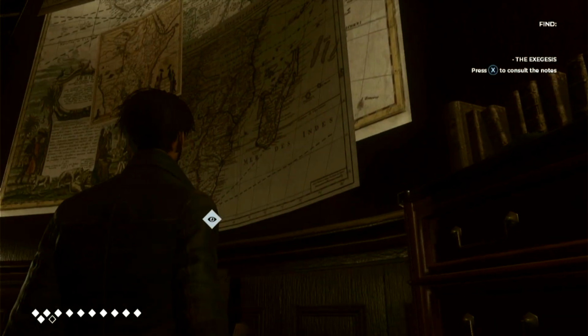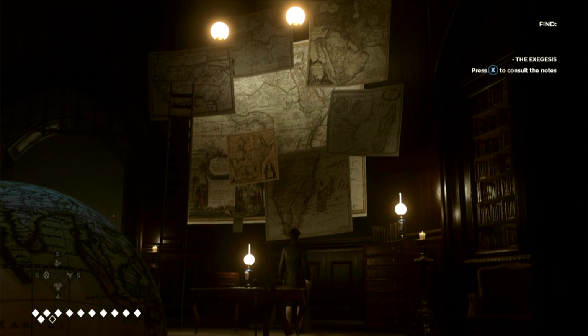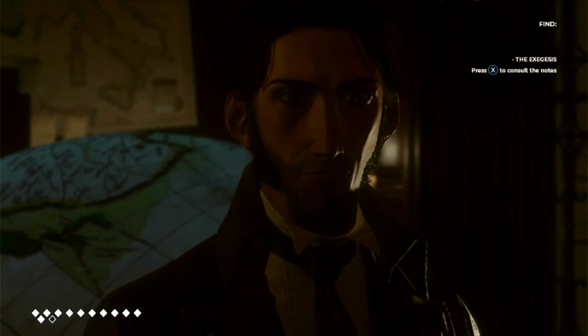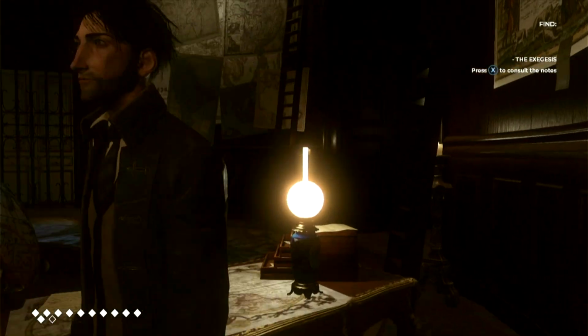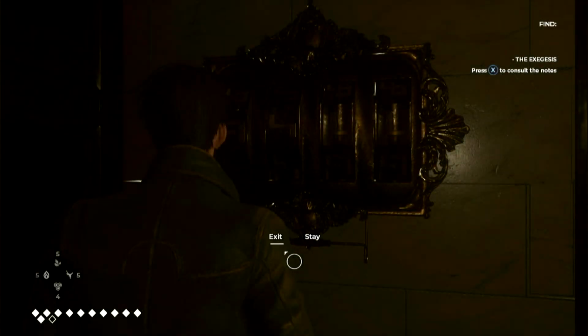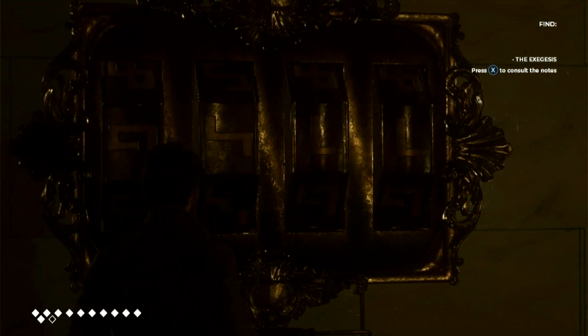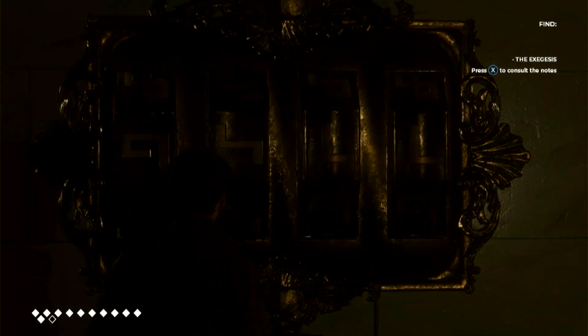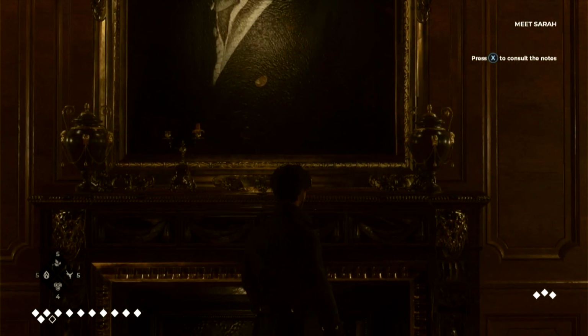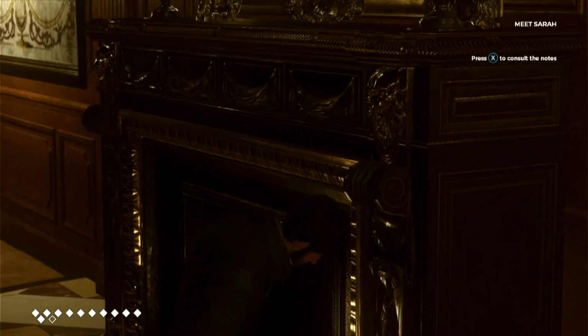A map of the triangular trade, organized by a demon. It makes me want to throw up. All right, come on. Let's get out of here. 6466, if I remember correctly. Right. I've got what I need. Now let's not waste any more time.